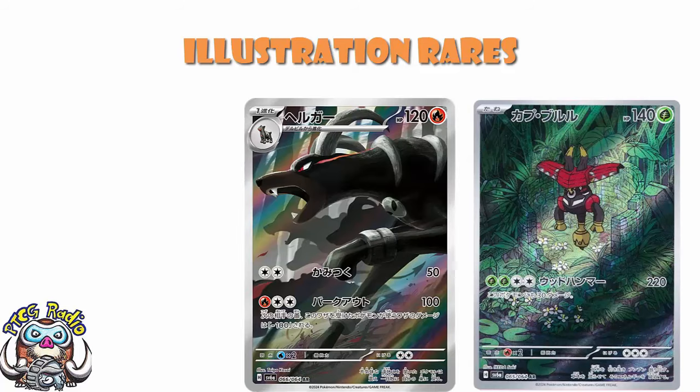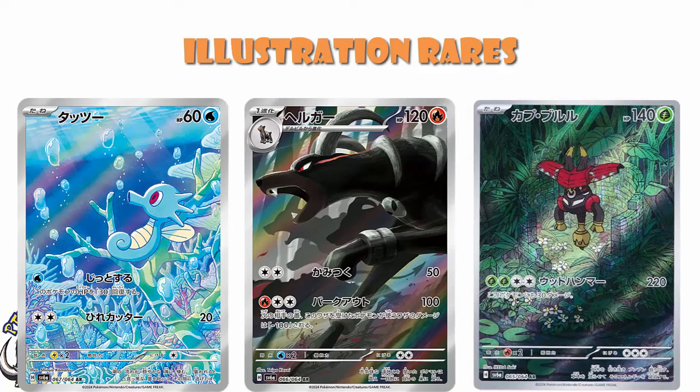The Houndoom is one that a lot of people have been very excited about. I'm personally not a gigantic fan, but anytime there's other people getting excited about artwork, that makes me happy. We've got a Horsea here, and this is a good time to remind you that this is what Pokemon do with these sets. They will pick random Pokemon in the evolution line to give an illustration rare. We don't have a Seadra, and we do actually have a Kingdra, but it's a promo, and that's only really in Shrouded Fable. But now we get a Horsea by Komatsu, and it is adorable.